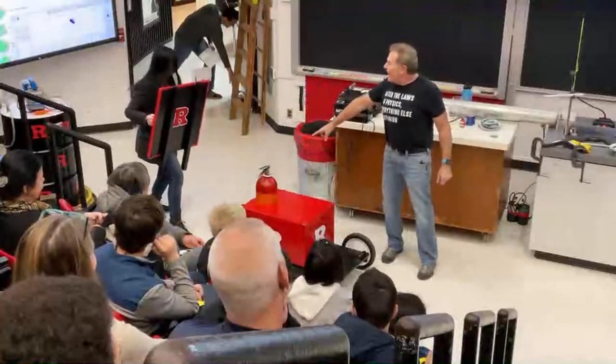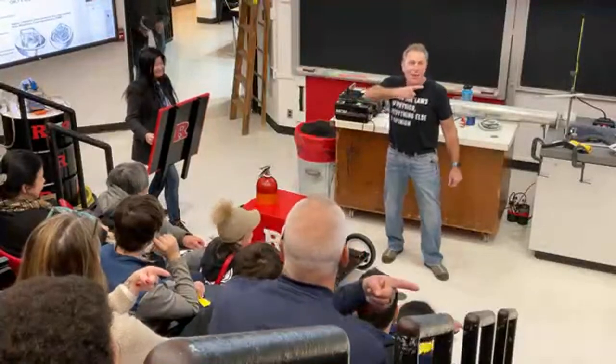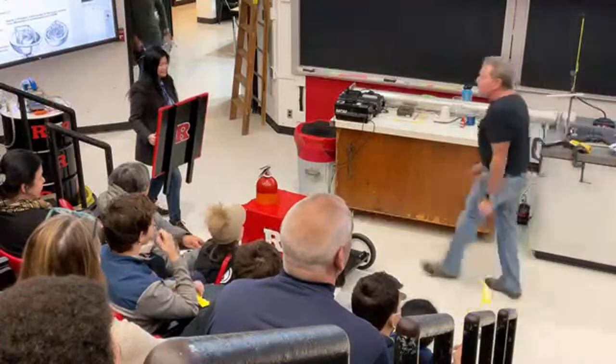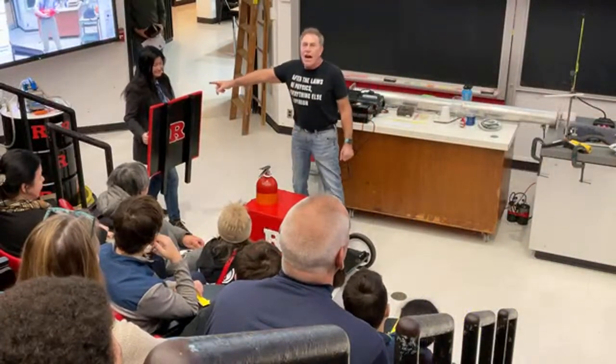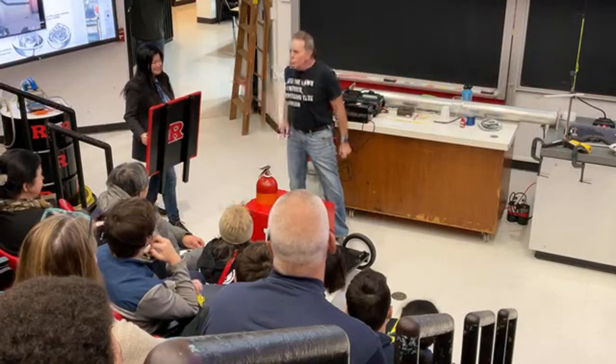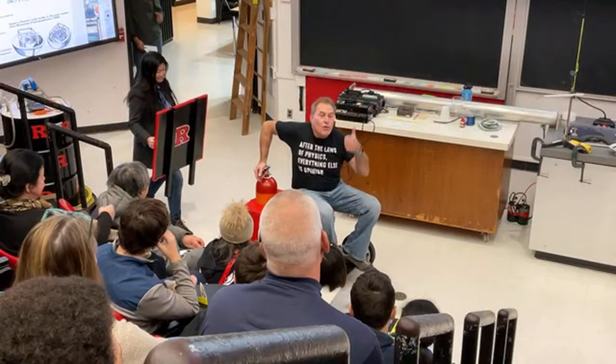Which direction is this car now going in? That way, right? It's obviously where a rocket goes. You see a rocket, you know exactly which way it's headed. But do we really need Michelle behind us for me to go forward? No. Now, I just want you to see how much force is coming out of this, because it's going to push me forward and push her backwards, all right? 3, 2, 1.